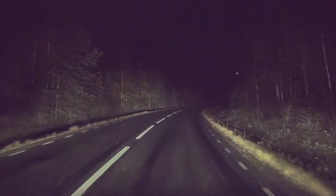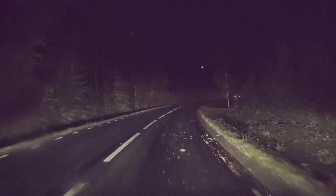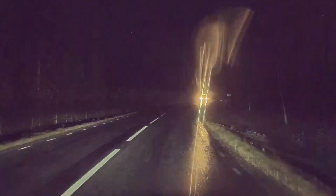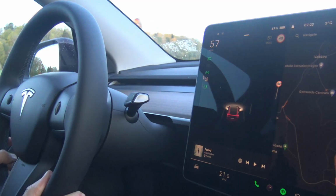Also, the auto high beam function is turned on by default when you enable the autopilot, which is not very good because you cannot override this function if the auto beam is not behaving in a correct way.